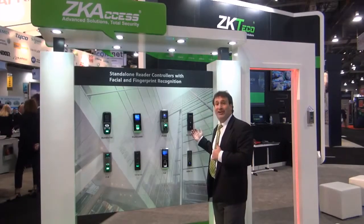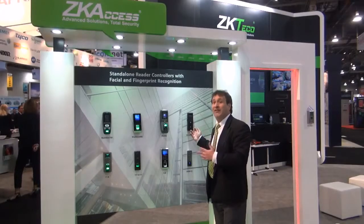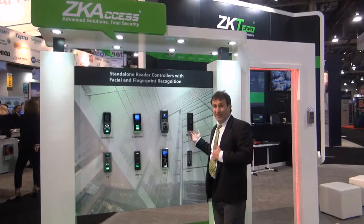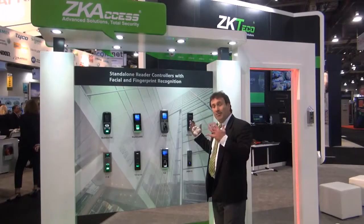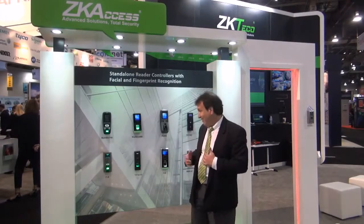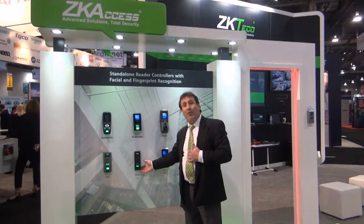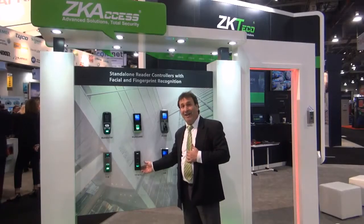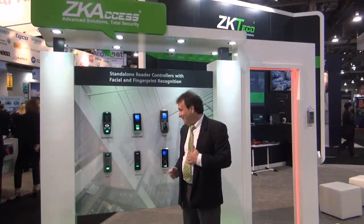This particular unit, even though it wires and programs no differently than all the other units, is an IP65 rated fingerprint reader. This will go outdoors, completely rainproof. Now, we also have a reader that's not only rainproof but also temperature resistant. Our TF1600 operates in conditions where the temperature can reach 40 degrees below zero. 40 below zero. It has a heating element behind it to warm up the unit.